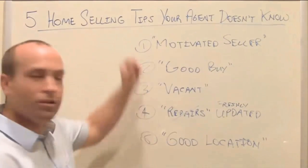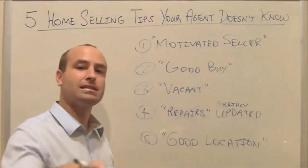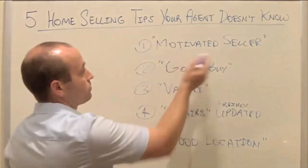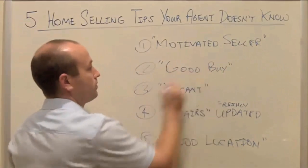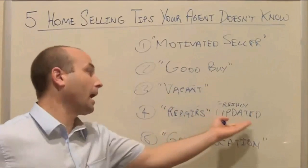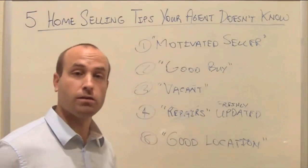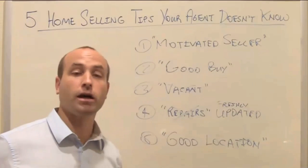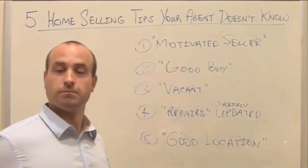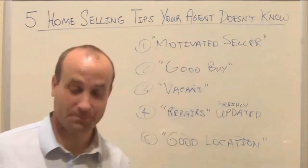So, what are these 5 tips really? They're tips on what not to add as far as listing description words in those remarks. And that is, don't put motivated seller, don't put good buy, don't put vacant property, don't put repairs, but add things like freshly updated, or maybe nothing at all there, and just let the pictures do the talking for you as far as how beautiful the home is, and don't put good location. All right, so that's what not to do, right? So what do you do?